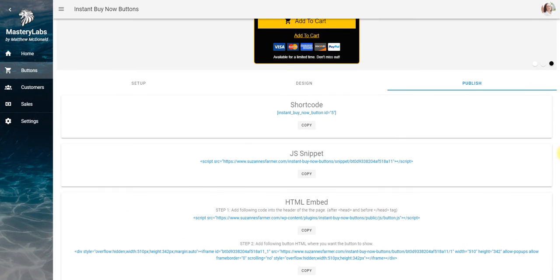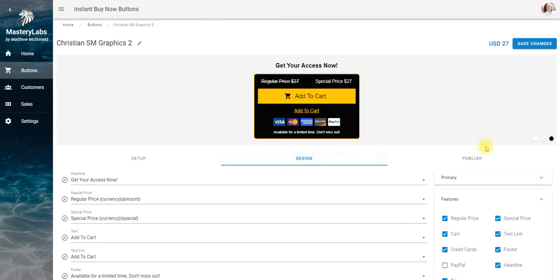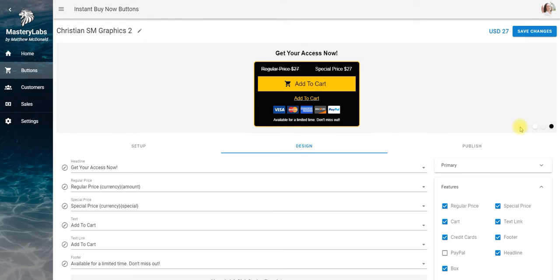So I could simply copy one of these bits of code. You can use a short code, you can use a JavaScript snippet, or you can use an HTML embed. Quite frankly, if you're trying to get away from HTML and the coding, then you probably won't want to use this. So what I would do is I would take this code and drop it onto my sales page. However, I want to design it a little bit more. So right here I can choose the background that it will be on, either a white background, a gray one, or a black. Obviously with a black button, it's not going to look too great on a black background.